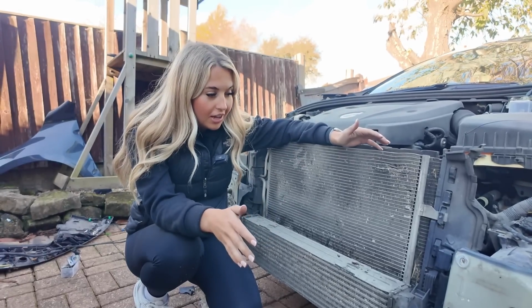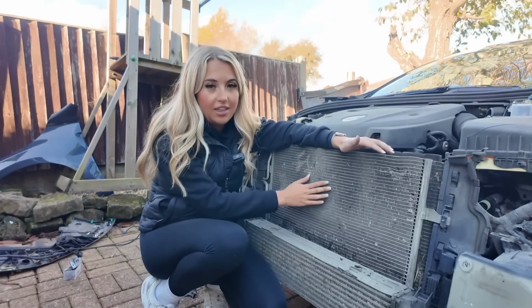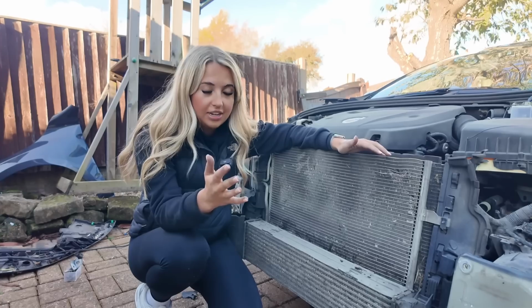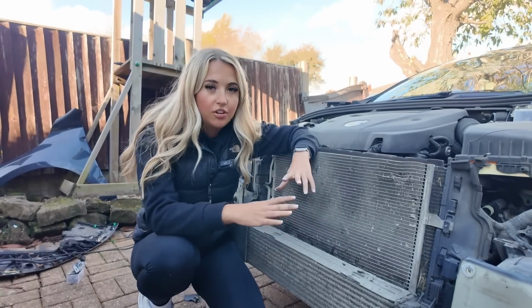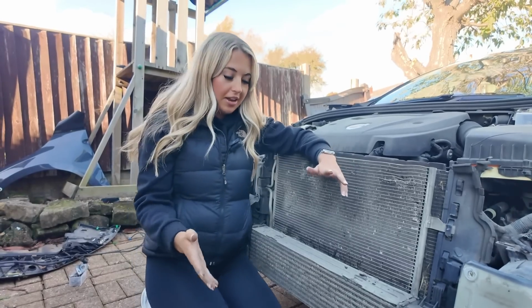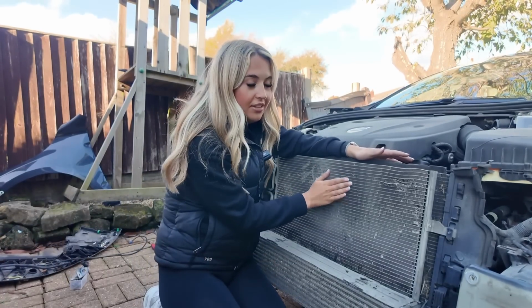So it is a bit of a faff getting this done, because we don't necessarily have the tools to get the aircon gas released, and obviously flushing the coolant system and getting everything that. I just don't have the tools and the resources to do that at the minute. So I'm willing to take a risk, in a sense that I'm willing to leave this as it is.